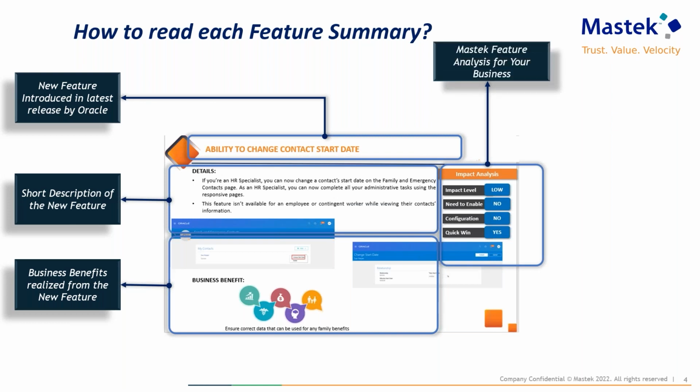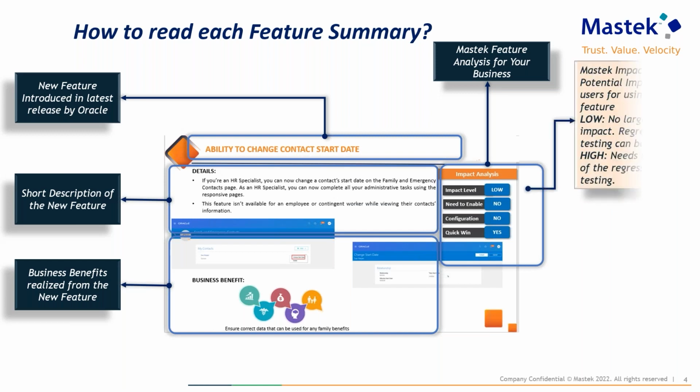There are 4 components where we have done in-depth analysis of the features which we are going to present to you. First one is impact level analysis, which demonstrates the impact on the end user. If it's low impact, then regression testing can be avoided. If it's high, then we need to opt for regression testing.